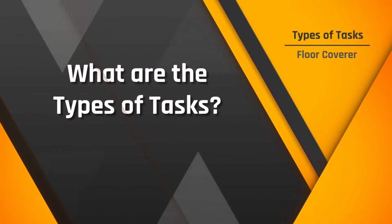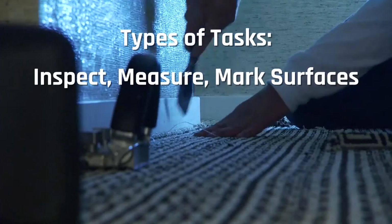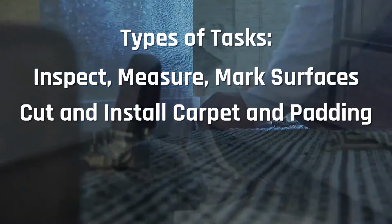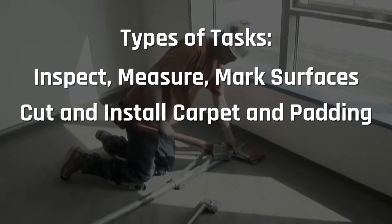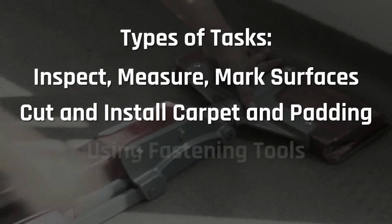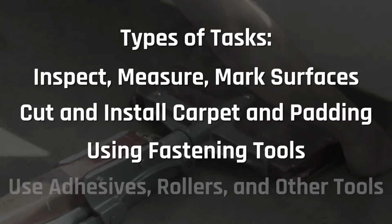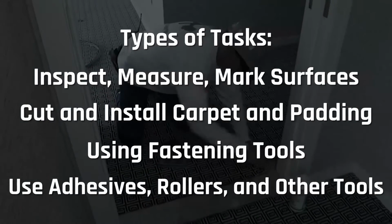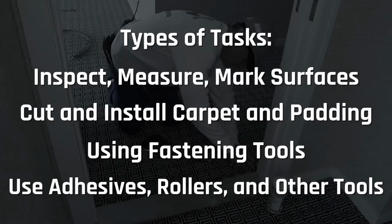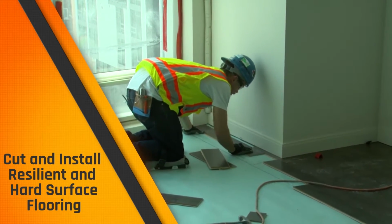So, as a floor coverer, you would inspect, measure, and mark surfaces to be covered, cut carpet padding to size, and install padding and underlay. You would install carpet on floors using adhesives, or stretch carpet to align with walls and ensure a smooth surface. Use a knee kicker or power stretcher, a staple gun, or other devices. Use adhesive, rollers, and other hand tools according to blueprints and around obstructions using tape measures, straight edges or squares, knives, and snips. Measure, cut, and install resilient floor covering.